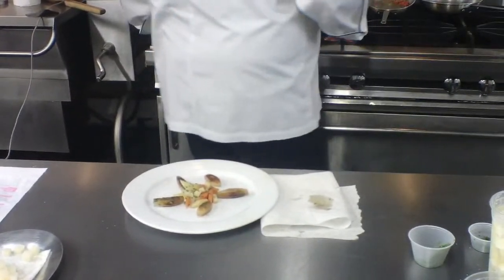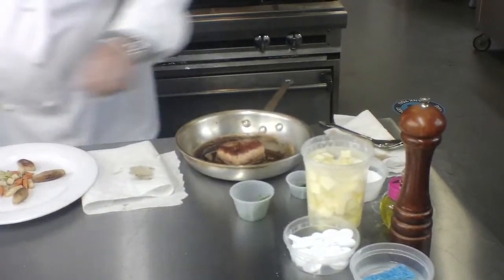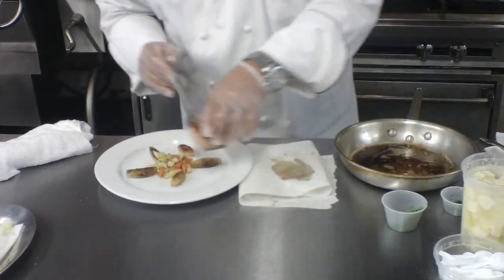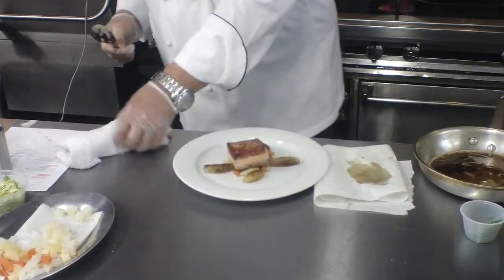Coming back here, let's go ahead and take that other beautiful piece of salmon, okay? That's just wonderful. Here, on top of my veg, my potatoes.